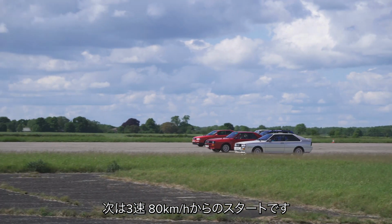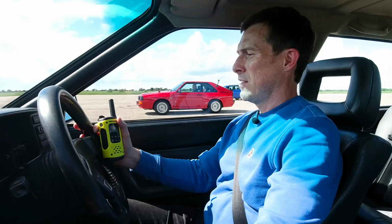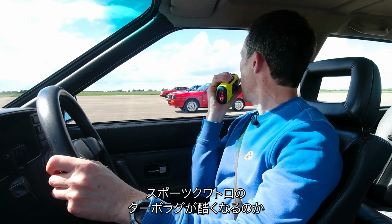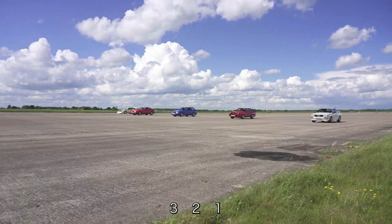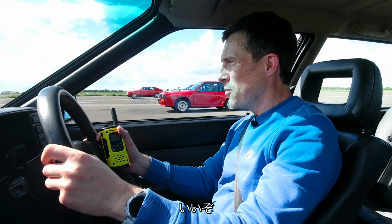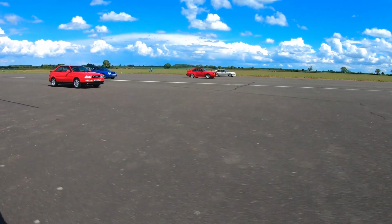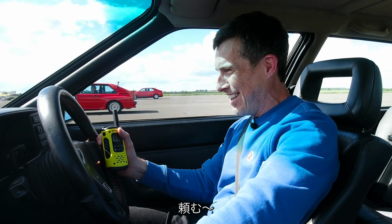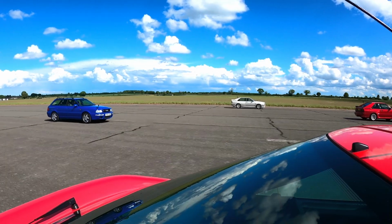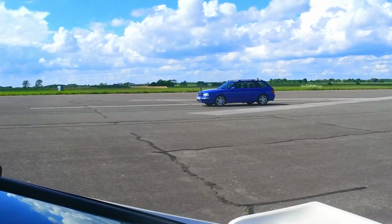Same thing again, though, this time from 50 miles an hour and starting in third gear. See what happens this time. See if the Sport Quattro's turbo lags even more. Okay, you ready, guys? Here we go. 3, 2, 1, go. Oh, yes! Come on! RS2 doing better now, apart from its gear change.